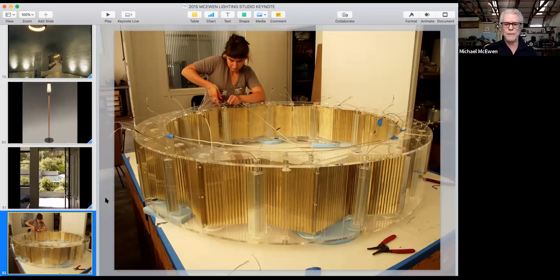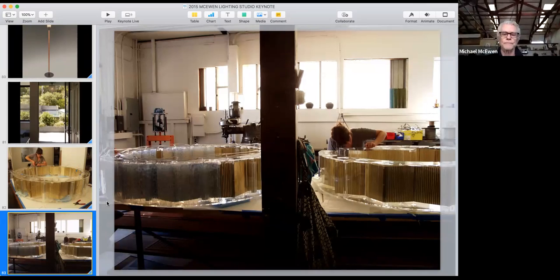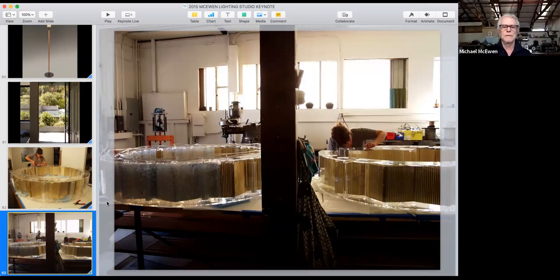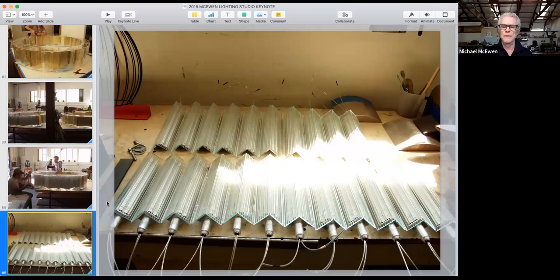Back into the shop. This is May working on a vellum fixture. You can see the intricate array of reflectors that we use within the acrylic body. And you can see that these kind of clear glass candles are what provide the illumination. Here the fixtures are being clad in glass. And then there are those candles that I was telling you about earlier. So these provide diffusion and illumination for those fixtures.